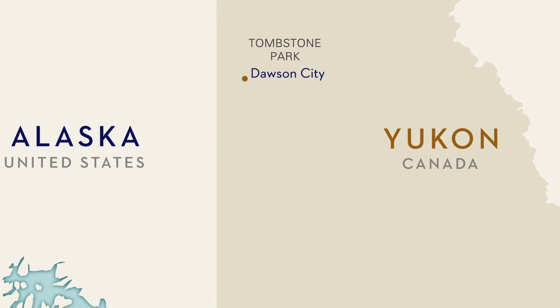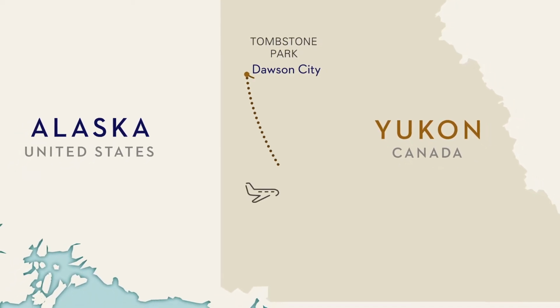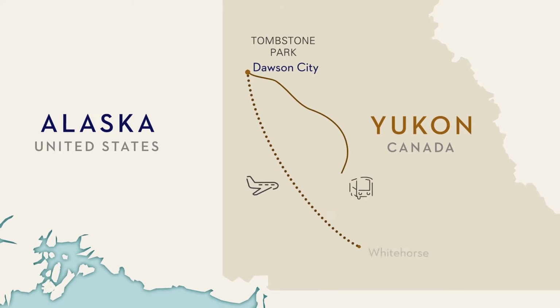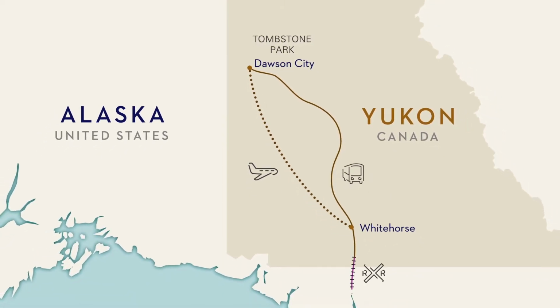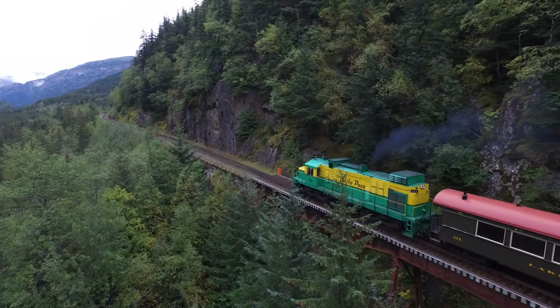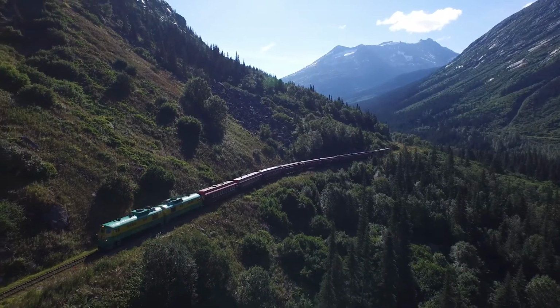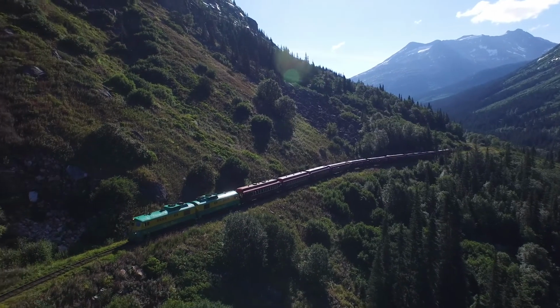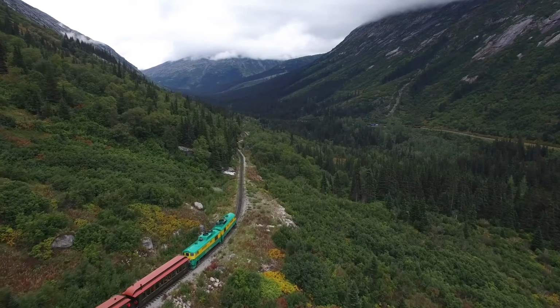Following our Yukon adventure, it's time to return to Alaska. Guests take either a short flight or a motor coach from Dawson City to Whitehorse, and then most will continue on to Skagway aboard the famous White Pass and Yukon Railroad. The narrow gauge White Pass and Yukon Route Railroad is a highlight for many Holland America Line guests and is exclusively included with most of our Yukon and Denali land and sea journeys.